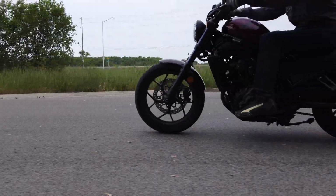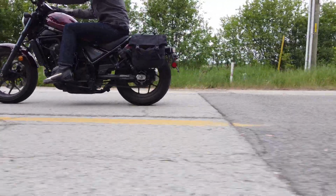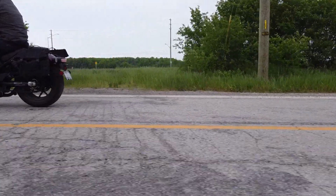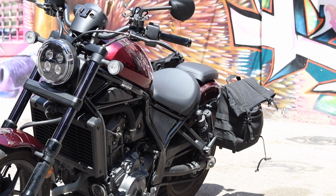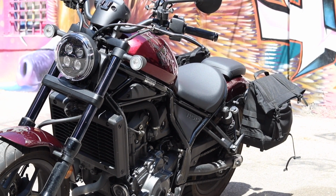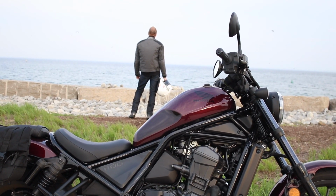But the one pain in my butt? The position and width of the foot pegs, which left me with sore joints after only an hour. I can see a lot of owners looking for highway pegs for this bike. But overall, it's a great ride. And I think a few, well, most 500 riders and riders of other brands will definitely want to give this a try.